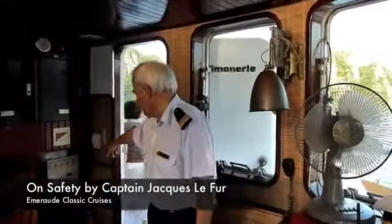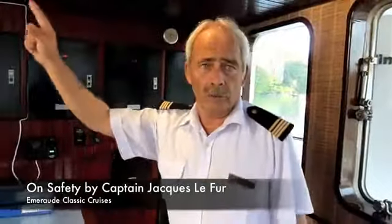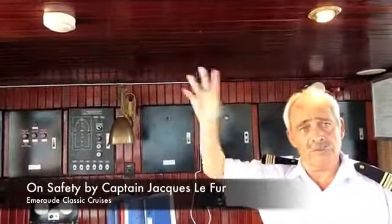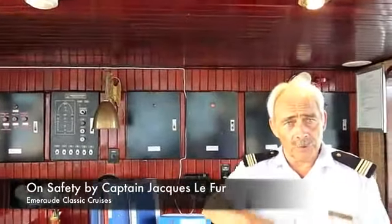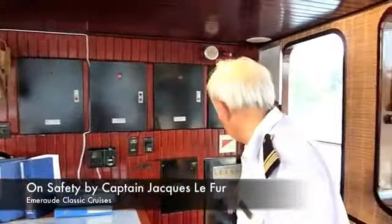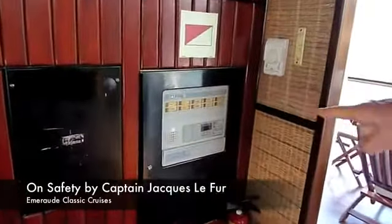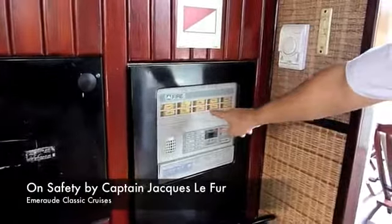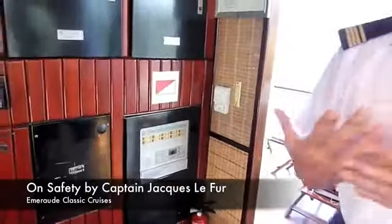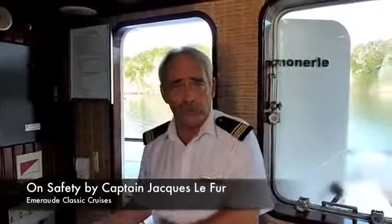That is a fire alarm system. In every room, every cabin on the boat, we have a heat or smoke detector. If the temperature increases, or if we have smoke in the cabin, we will have an alarm here. So we know exactly where the problem is. So we will check quickly, and if necessary, we will start the emergency procedure for firefighting.